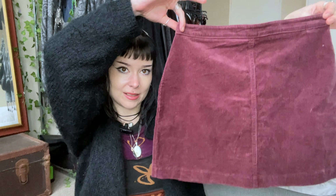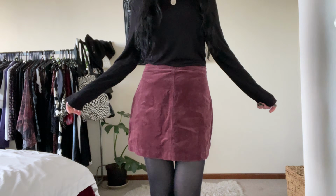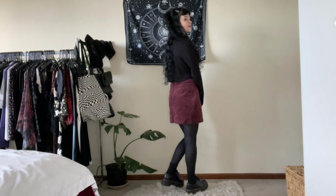It is this little corduroy burgundy skirt. Very cute. Don't really have much to say about it other than this was such a good find. Love the color, love the fact that it's corduroy. It's a Forever 21 brand, and I love the fact that it is A-line.